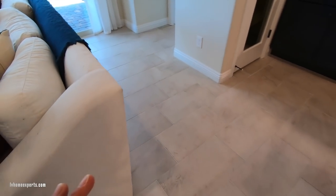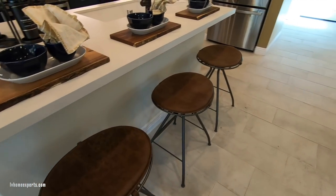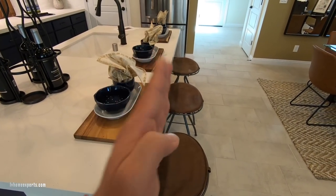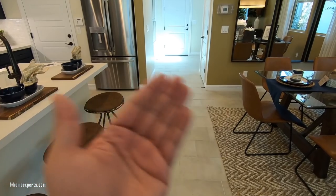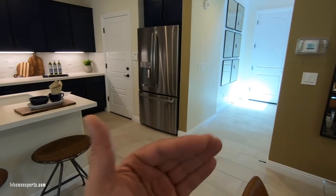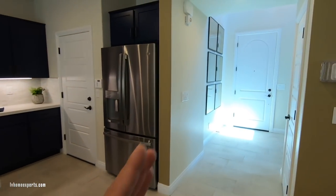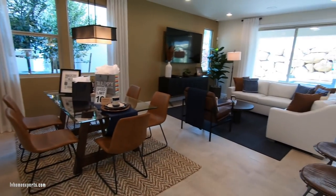Now, I know it's on the tile in here, right? These are 12 by 24 tile. Now, typically a designer, when they run the tile, especially like this, you run it the same way as the countertops. I don't know why they ran it this way. I'm not too sure, but it looks like a cluster jam. I would have probably ran it this way because as you are entering the home, it's inviting and it flows you right into the home.